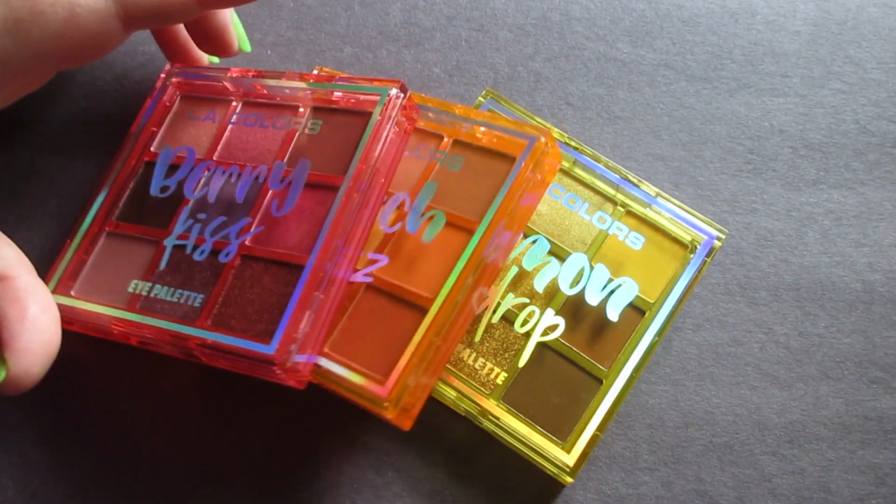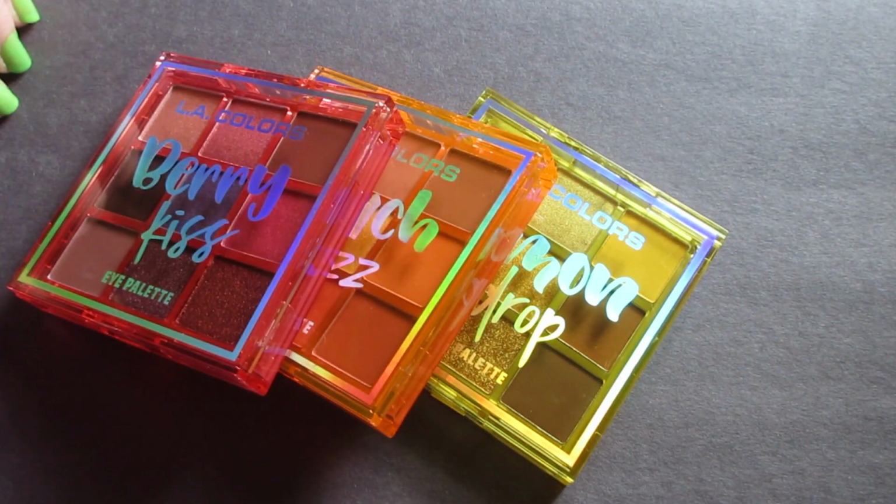So there will be looks coming using these palettes. We'll probably do a swatch video as well if anyone's interested. And stay tuned for those videos.